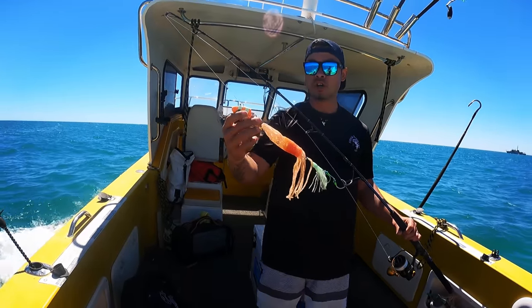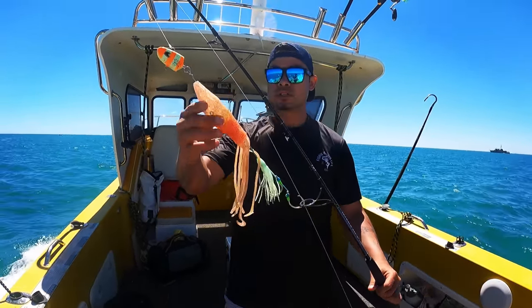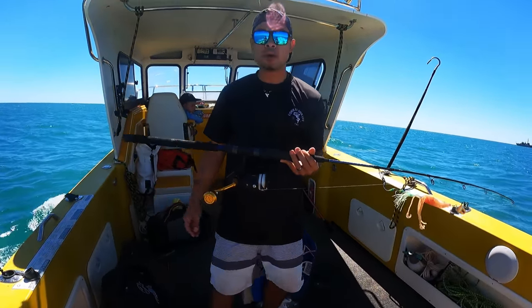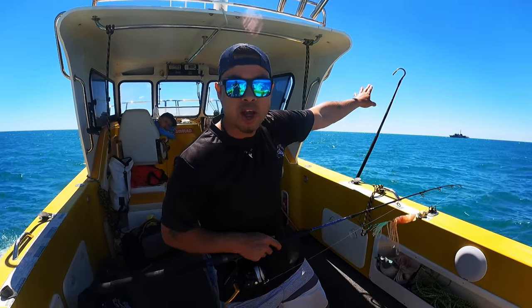And then obviously you've got your lead head jig there, which is 200 gram. So yeah, that's the outfits today. We'll head out, see how we go. Hopefully the wind drops, as it says it's going to drop. Navy boat out there, it was pretty good.